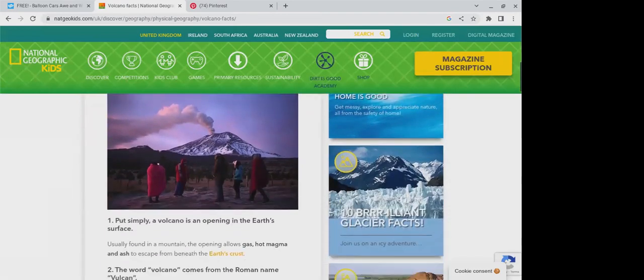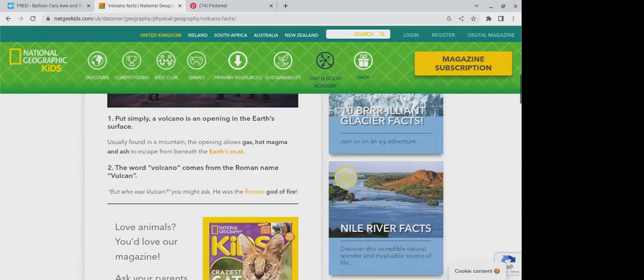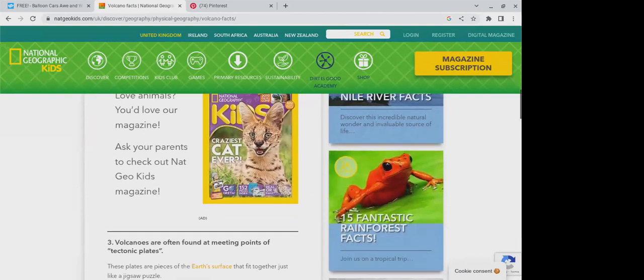So volcano facts. Number one, put simply, a volcano is an opening in the Earth's surface. Usually found in a mountain, the opening allows gas, hot magma, and ash to escape from beneath the Earth's crust. The word volcano comes from the Roman name Vulcan. But who was Vulcan, you might ask. He was a Roman god of fire. Ooh, that's interesting. Did you guys know that?